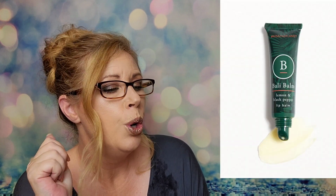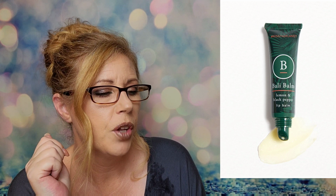The next thing that could be chosen for you, or one of your choices, is from Bali Balm, and it is the Lemon and Black Pepper Lip Balm. It's a vegan formula, and it conditions and soothes the lips. Now, me personally, I'm not a big fan of black pepper. I mean, in my food is one thing, lightly, but not in my makeup or my lip products. No, that's not for me. Anyway, moving on.